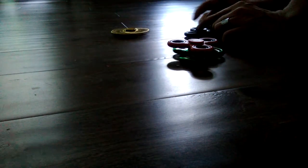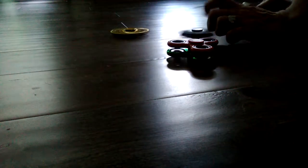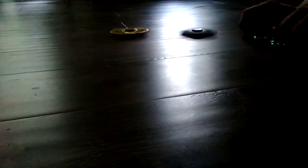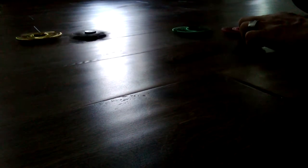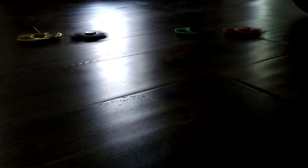Alright, I got focus on. That one lets it go apart. Oh, look, it split apart.